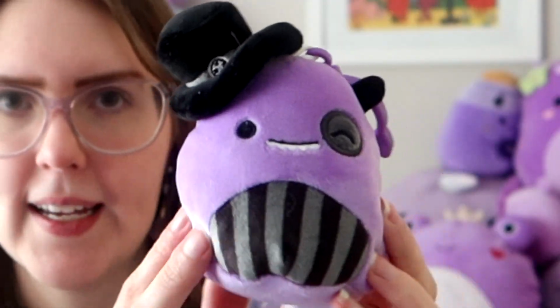We've got Earworm with a little top hat. I love his stripy design and his little teeth and his little wink, and he's just beautiful. Then we've got this potion design. I talked about this potion so much in my Squishmallow Halloween video, so if you want to hear more about him and why I have two of him, there isn't really an answer. I just like him a lot.